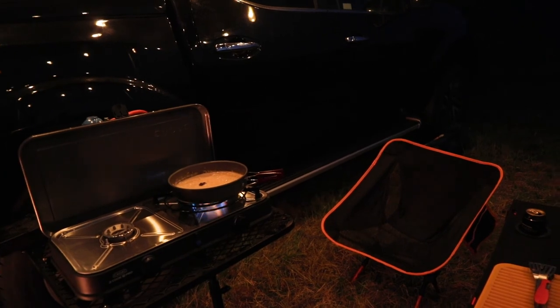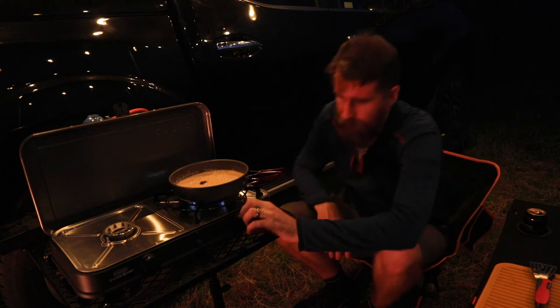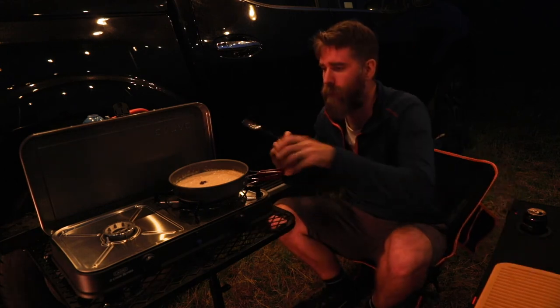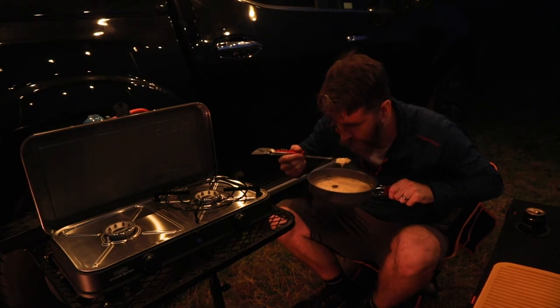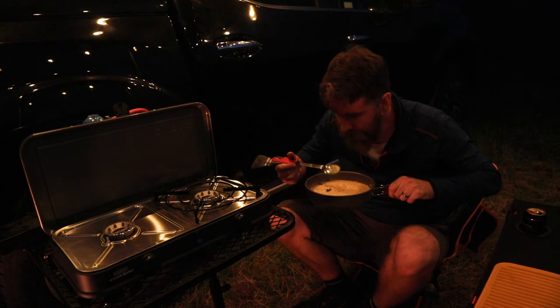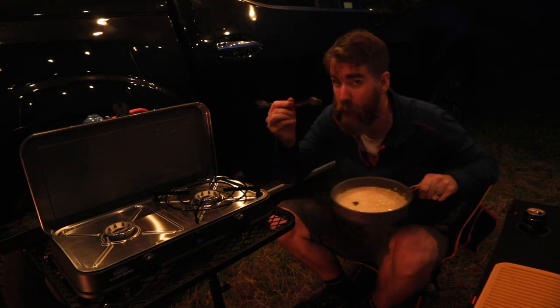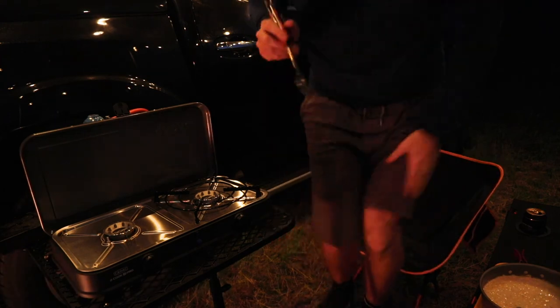So I think my rice pudding is pretty much done now, I want to say. Let's turn that heat off. Let's give this another go. Perfect.